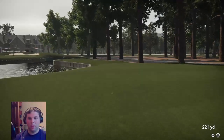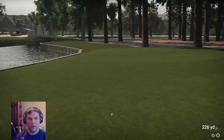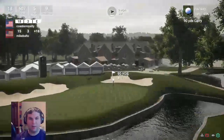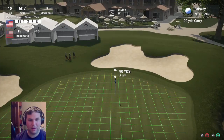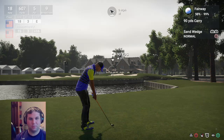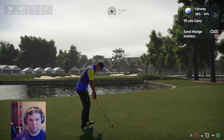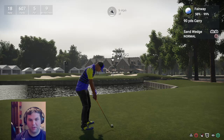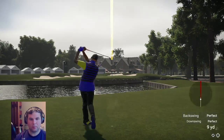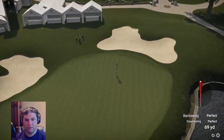And that'll roll, and it should be a good angle into this beautiful finishing hole here at the Atlanta Athletic Club. 0 mile-an-hour winds here to finish off, so we got a 90 carry. So this should hit right by the pin. If I can hit it straight, that is. Perfect, perfect, straight should be. This one's looking dialed in.